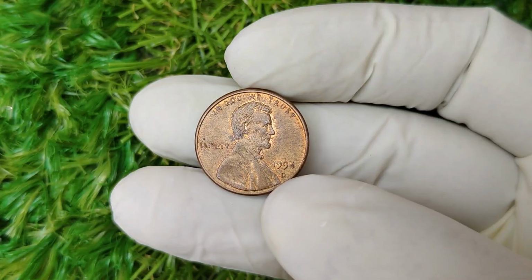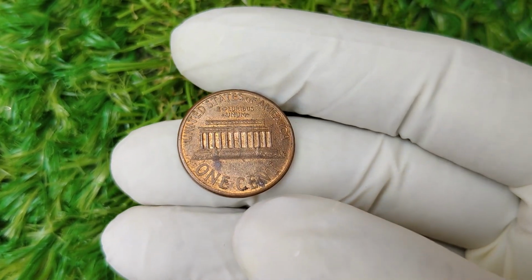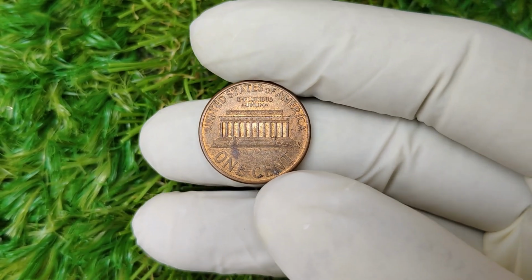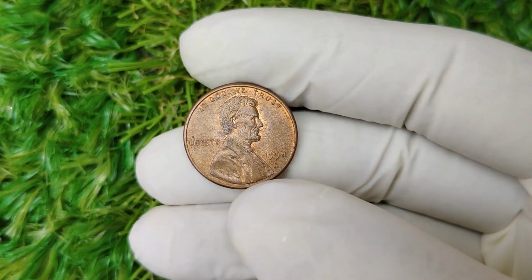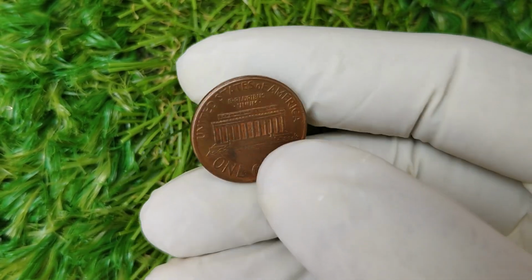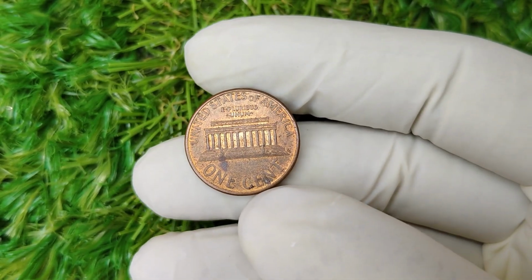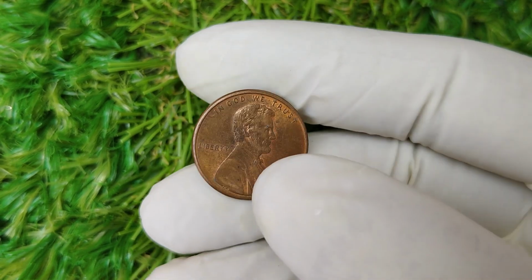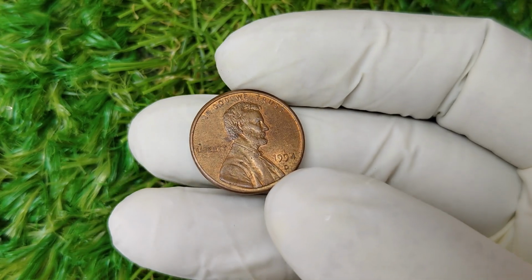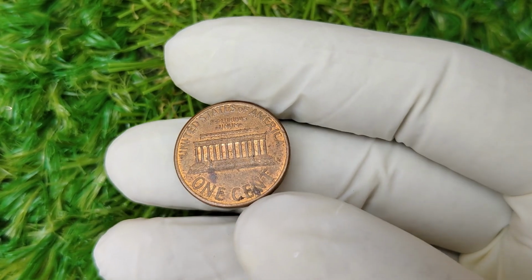Now, you might be wondering how you can identify if your 1994 D penny is worth a fortune. Well, there are a few key things to look out for. First, check the mint mark and the year. Make sure the penny is from 1994 and was minted in Denver, indicated by the D mint mark. The real secret lies in the condition of the coin. To determine the grade of your penny, you'll want to closely inspect the coin for scratches, dings, and discoloration. The less wear, the better. A high-grade penny will have sharp, crisp details and a smooth surface without noticeable imperfections.